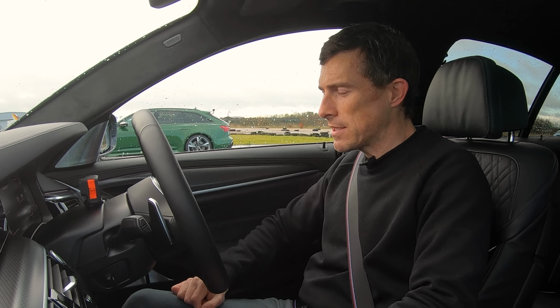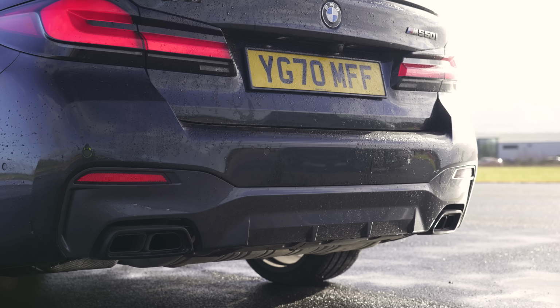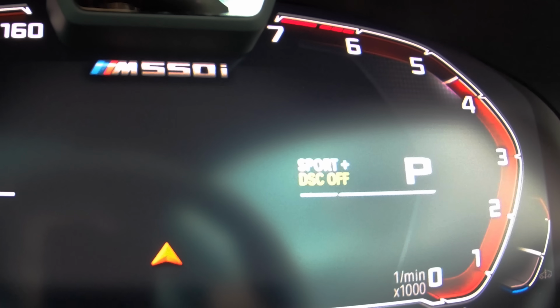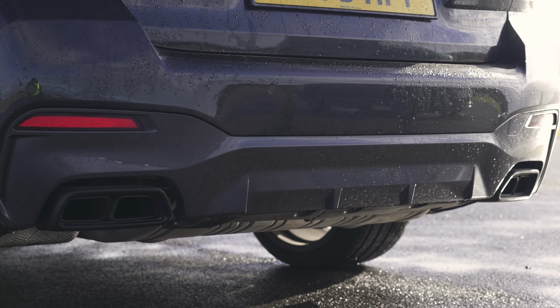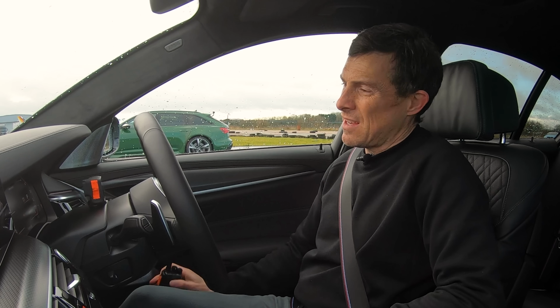As ever, before we race, we're going to do a sound check. So let's rev this little boy up. Bit of a soft limiter, but at least you get to 4.5. Well, I like the way it flexes the car when you rev it. Oh yeah. Sounds all right.